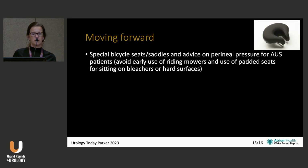And then some things moving forward for especially our AUS patients, but initially post-op for some of our pump patients, we definitely want them to get a special bicycle seat or saddle. I tell a lot of our patients that mow their yard or anything, that they don't want to sit on a lawnmower the first couple weeks after having this placed, because they do have the perineal incision when it comes to the AUS patients, and then the small incision in their scrotum when it comes to the IPPs.